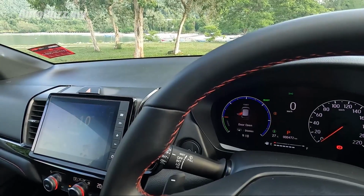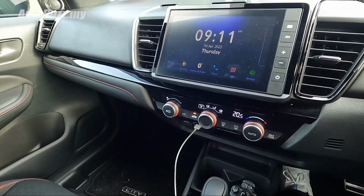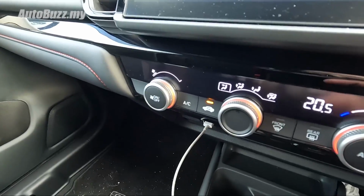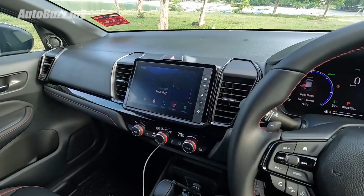Now on this RS variant, you also get the red stitching around the steering wheel, as well as on the trims all around the interior. And also uniquely, there's the red lights surrounding the knobs of the aircon controls. And when you're driving, looking down there with a bit of red hint, I think that looks really nice.